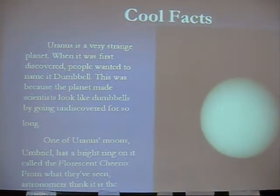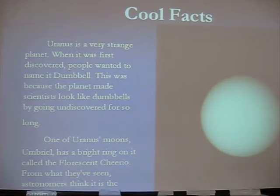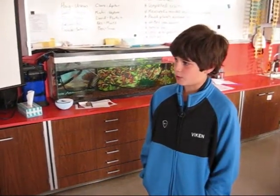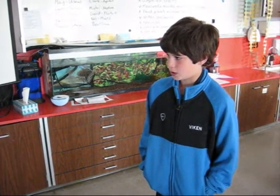Uranus is a very strange planet. When it was first discovered, people wanted to call it Dumbbell. This is because the planet made scientists look like dumbbells by going undiscovered for so long. One of Uranus's moons, Umbriel, has a bright ring on it called the Fluorescent Cheerio. From what they've seen, astronomers think it is the bottom of a crater.